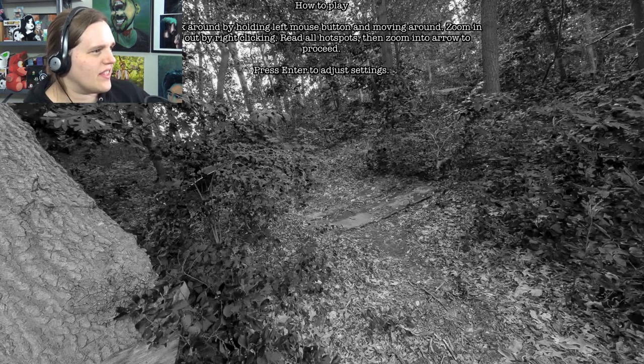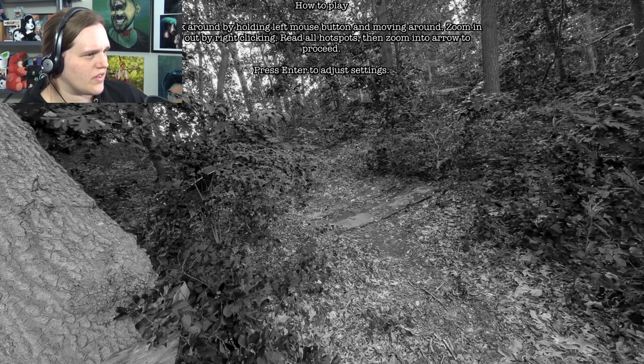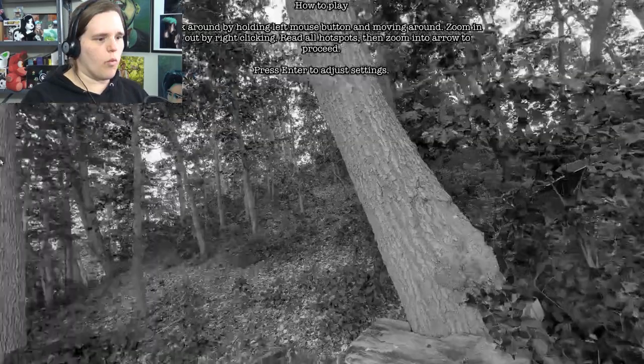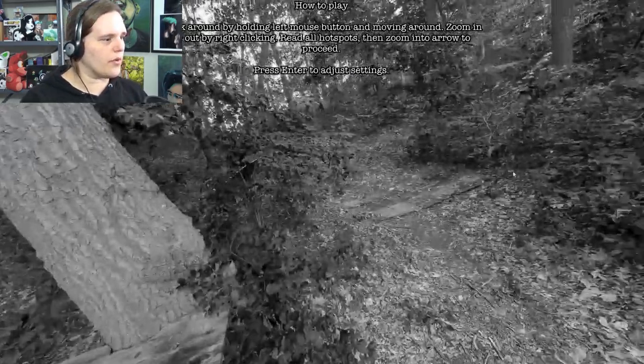How to play. Look around by holding the left mouse button, and zoom in and out by right-clicking. Click the arrow to proceed. Press enter to adjust settings. Read all hotspots.